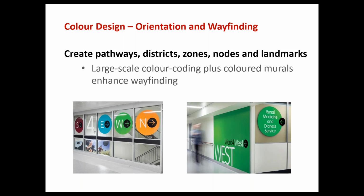Colour coding on different levels in a multi-level facility provides relatively easy visual cues for patients, staff, and visitors across healthcare and aged care. Colour-coded and large-scale signage at every key intersection throughout a building assists with orientation and wayfinding.